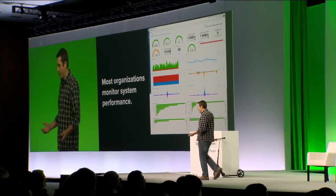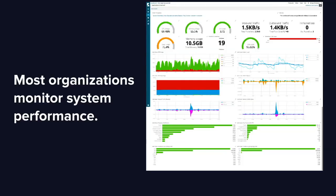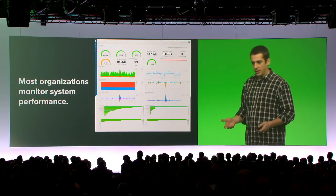And I fear that we do the same thing with application metrics. When I talk to a lot of organizations, I think pretty much every organization out there monitors system performance on some level. They monitor CPU utilization and memory utilization and disk consumption and things like that. And that's all fine and good. But like that hospital cafeteria, I fear it misses the relevant questions about what your users are experiencing in your application.